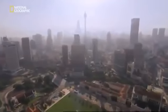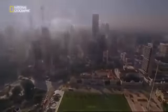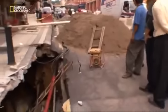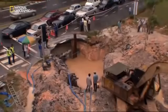Kuala Lumpur lies on some of the most treacherous ground on the planet. It's a tunnel engineer's worst nightmare, a condition geologists call karst topography. Over millions of years, acid in rainwater has slowly eaten away at the limestone bedrock. The result is a vast underground landscape of cliffs, cavities, and fissures, ranging in size from tiny cracks to colossal caves. In Kuala Lumpur, most people don't know they're there until they collapse and bring down the city with them.